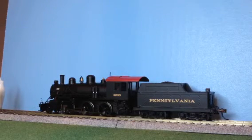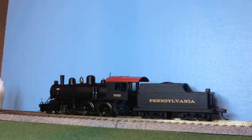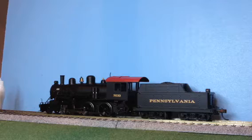Good afternoon. This is Bert at Godlewski Train Repairs, and today we're looking at the Bachmann number 51807. It's an HO American Locomotive Company 260 steam loco with DCC and sound. And it's done in Pennsylvania Railroad with cab number 3233. And this is part of the DCC sound value series from Bachmann.